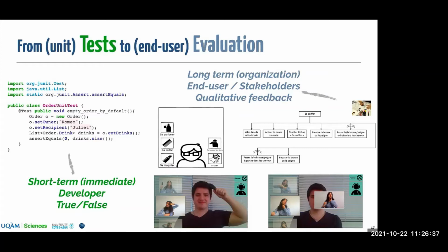At the totally opposite part of the spectrum, you have things like end user evaluation, which is a kind of collaborative workshop you can organize according to the design thinking method. It's more long-term because you need a product, you need a prototype, you need something to demonstrate, but then you can include your end users, you can include your stakeholders, and you can observe how they're using the product, you can discuss with them, you can interview them, and then you can collect qualitative feedback.